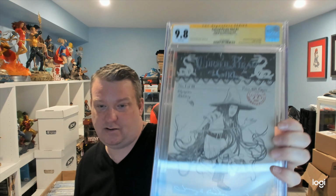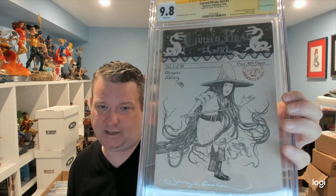No. This is another copy of number 1, signed by Jeremy Bastian on the cover. 9.8. I was buying these for a long time whenever I saw them. Actually, I got a bunch of them. I think 4 of them. I think all of them are graded actually. I think I did get them all graded.